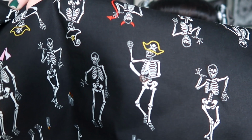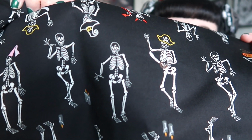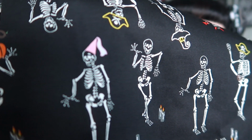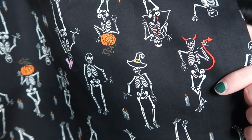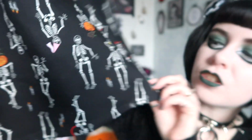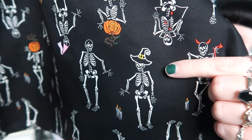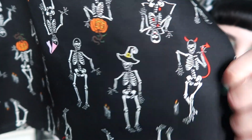I used to be obsessed with everything pirate themed. There's more dancing ones. There's one that has a princess hat. And there's also a devil one. Is that a witch? I think that is a witch. I didn't see that one before. Yeah, there's a witch one. I like the devil one, he's just really fun.